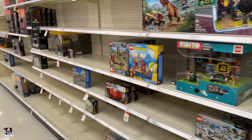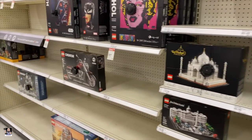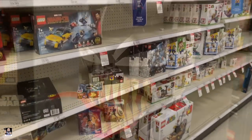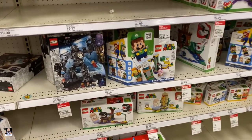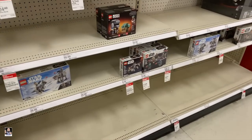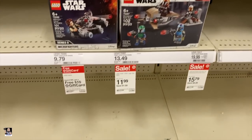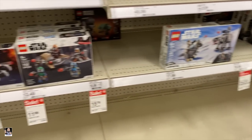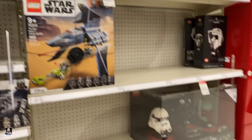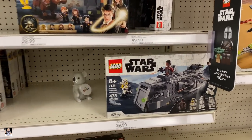Well, this is going to be quick on this side because there is hardly anything Lego-wise on this side. All right, let's check out the other side. All righty. Mario, a little bit of Potter, and... Well, now, maybe 6, 7. Yep, they got these on sale for $11. I may pick up a couple more battle packs. There's 3 of them there. All right, guys, I think that's gonna do it for Target. I will see you out in the car.